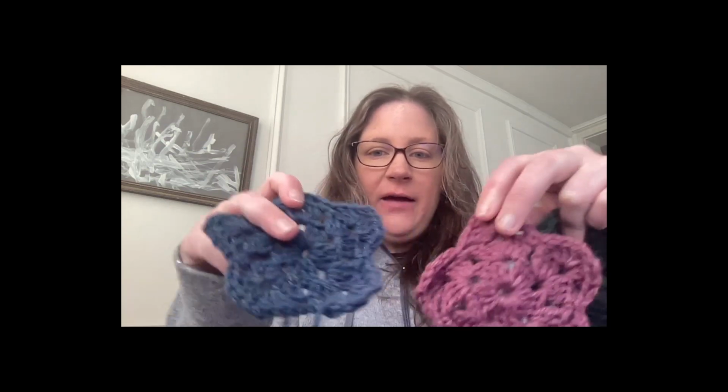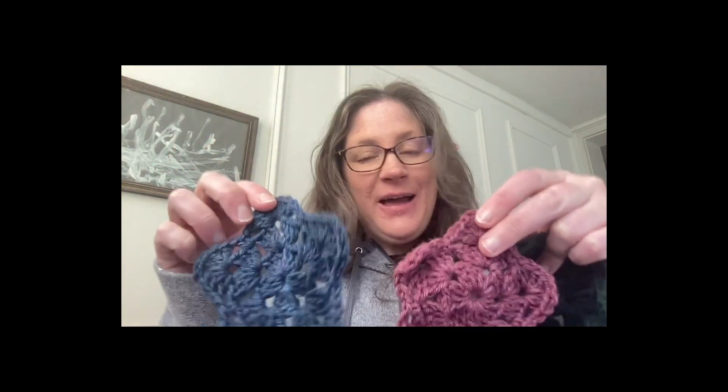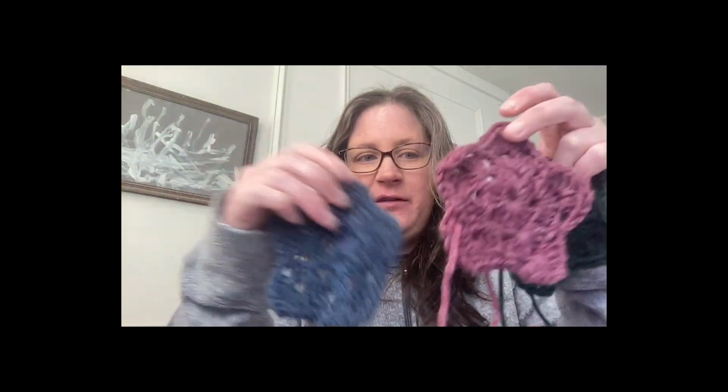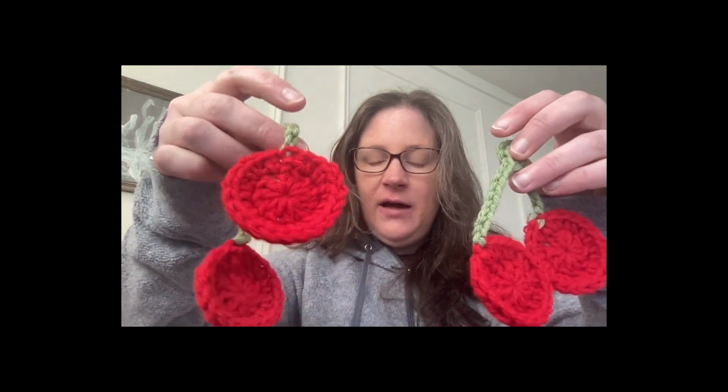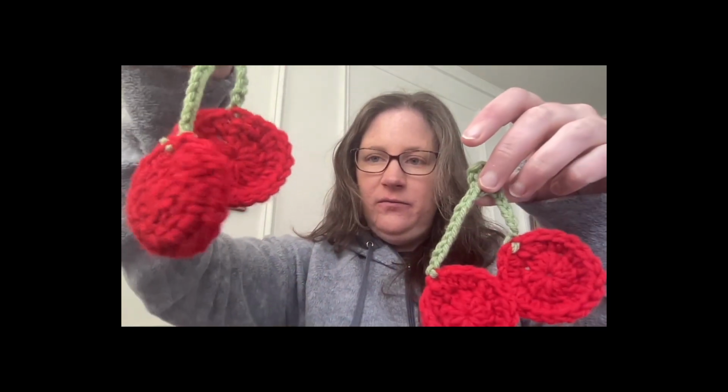I used a couple different colors, and these I have made strung into garlands. These ones I think I'm going to sew onto something. I'm not sure, so again I left the little backs on. Next we have cherries, and you can see these I did not attach the two cherries together, so they're just kind of hanging like that. And these ones I did.